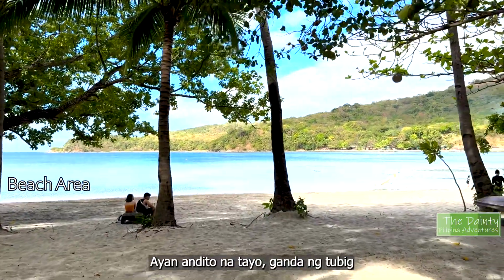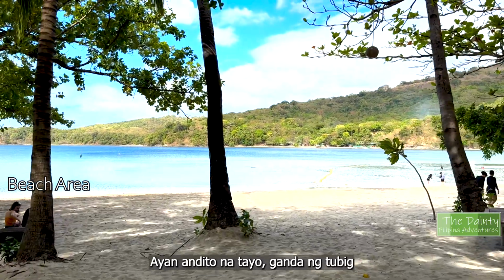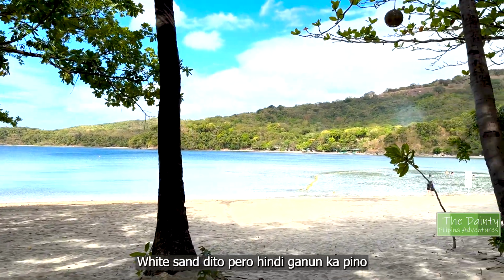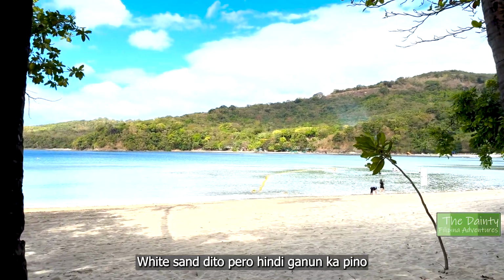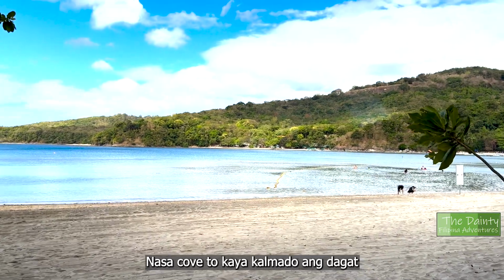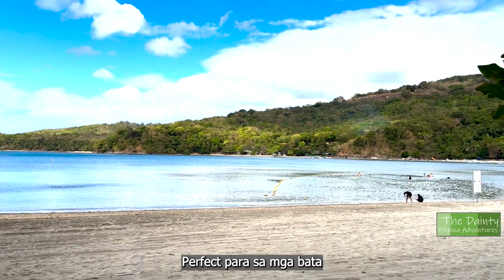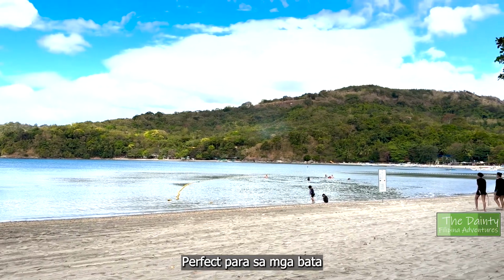And here we are at the beach area. Look at that sight. Very beautiful waters. All white sand here at the beachfront area. Not as fine as I was expecting, but it's still white sand. And the place is situated at a cove. And as you can see, the waters are really calm. So this is best for beginner swimmers and also for the kids.